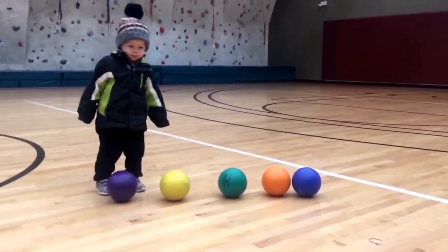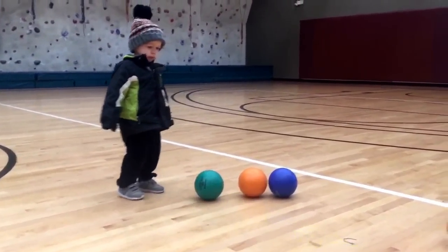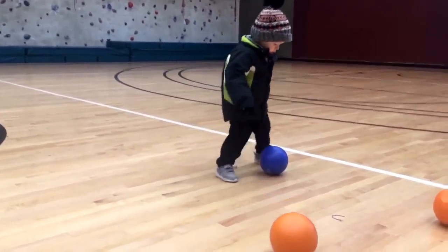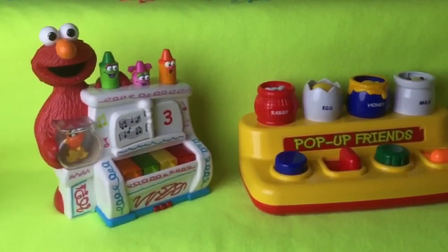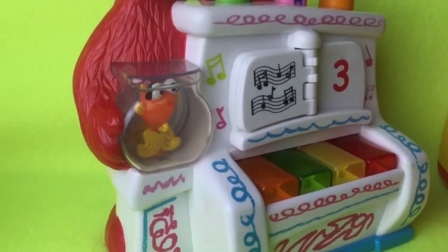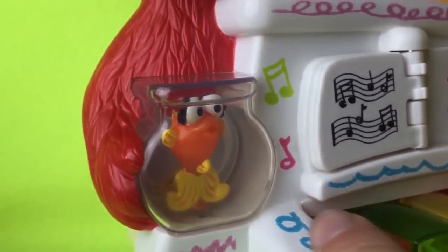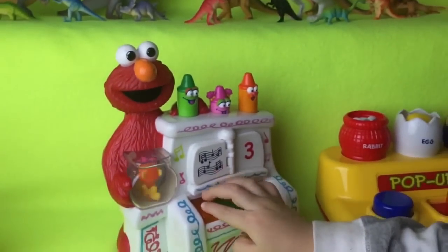Wow, I'm a twister. Woo! Colors. Cool. So many colors. Red, purple, yellow, green, orange. You got a little Elmo piano. And there's a little fishy in there. Look, little fish. Little fishy right there. Oh, little piano.